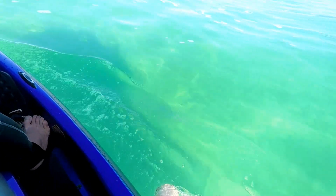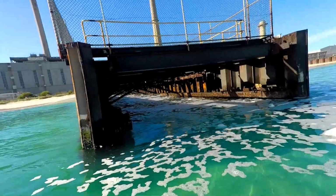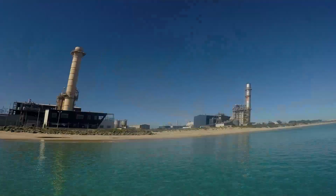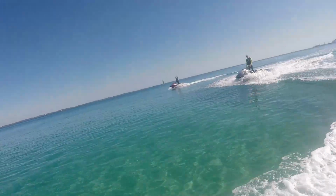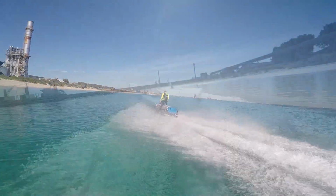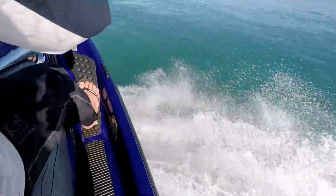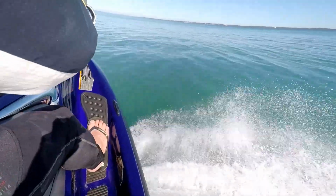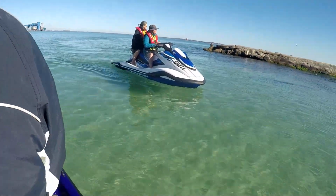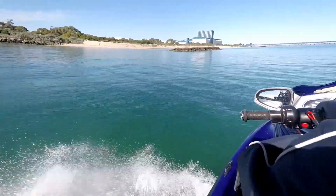Unfortunately, it looks like the guys at the power station have been doing their dishwashing with all the foam in the water. Supposedly nothing comes out of that, but it sure looks like it to me. Looks like they've blocked off the old boat ramp here with big concrete blocks for some reason, down by the grain terminal.